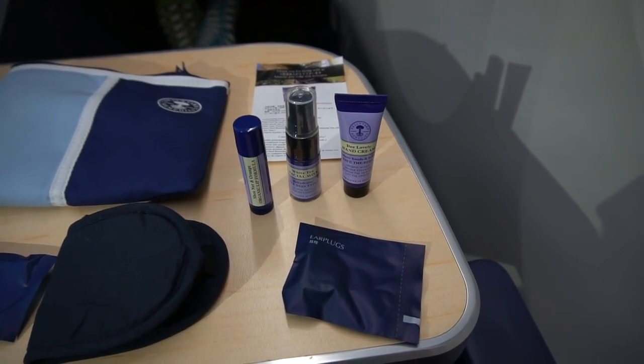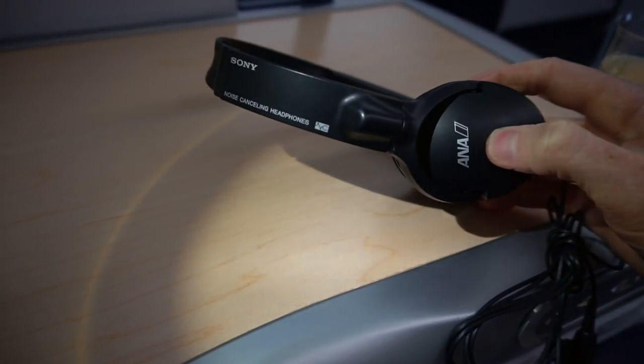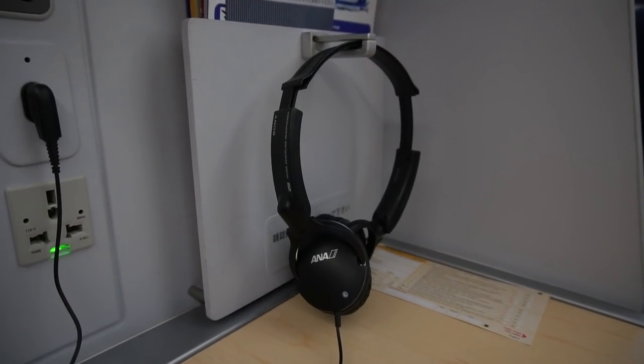Although, unfortunately, no pajamas are offered on this flight. Noise cancelling headphones were also provided, and they can be stored on this rather odd-looking thing.